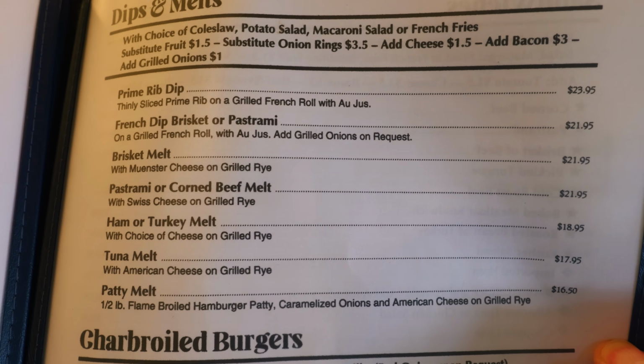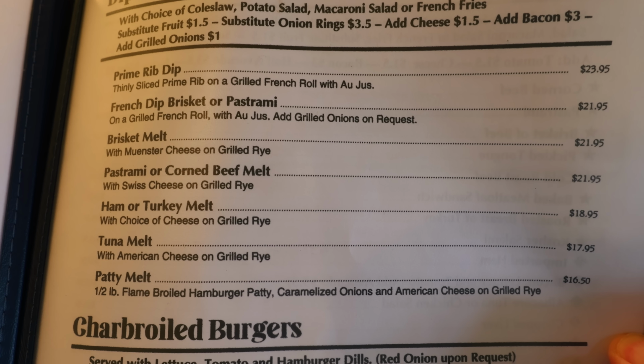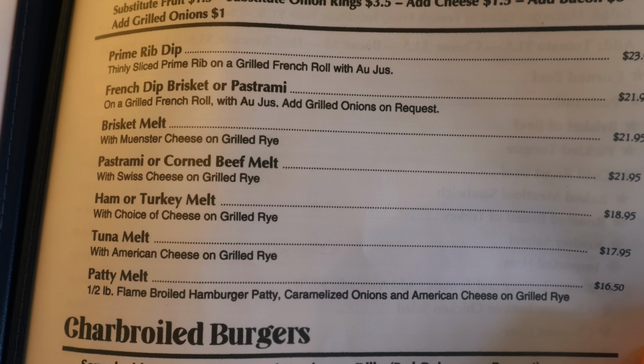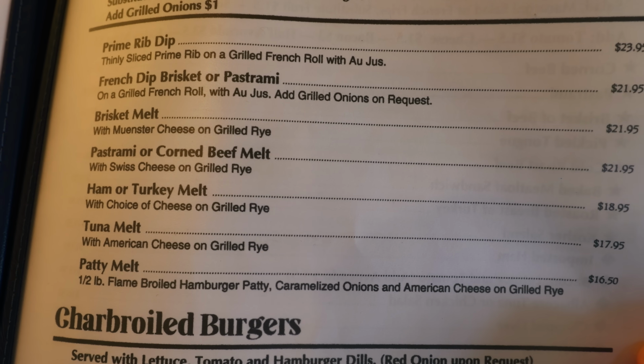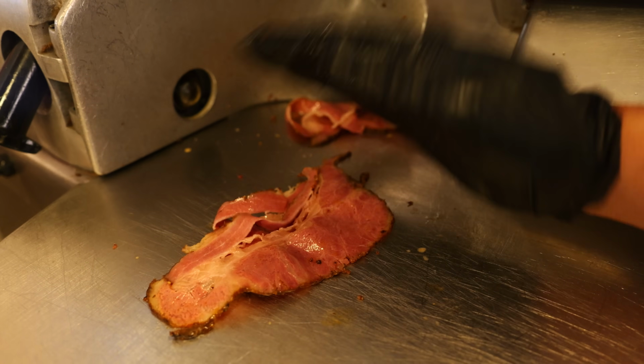As you can see, they do pastrami many different ways. You can even do the French dip brisket or French dip pastrami. So that comes on a French roll with au jus. Yep, they got their slicer here for the pastrami. That's the navel right there.